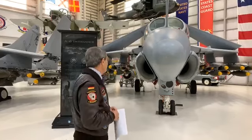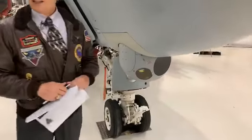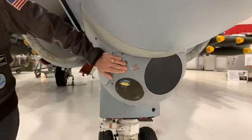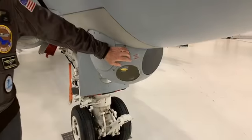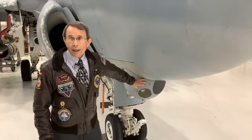So Marshall says, Colonel, can you please discuss the capabilities of the TRAM turret under the nose radome? Sure. This is the TRAM turret down here, Target Recognition and Attack Multi-sensor. That's a great question. This came in about the 80s, and it has this basketball-like turret down here that has a forward-looking infrared, a laser receiver, and a laser designator. And that was for measuring the parameters for just a regular dumb weapon attack or for a laser-guided attack.